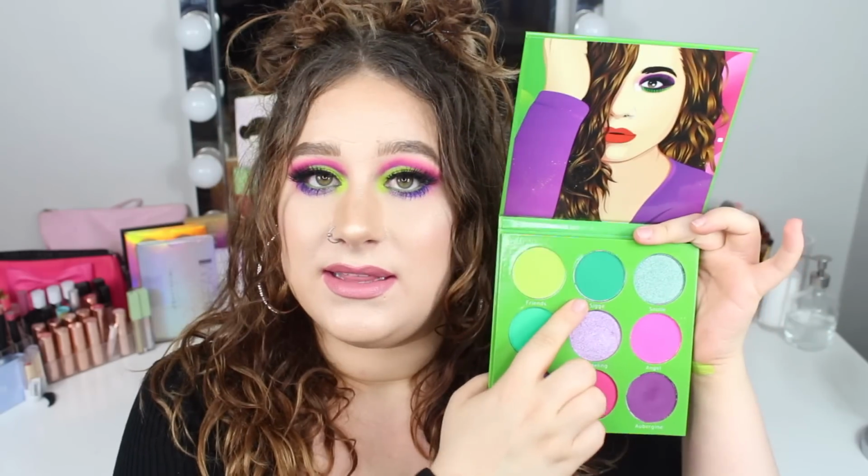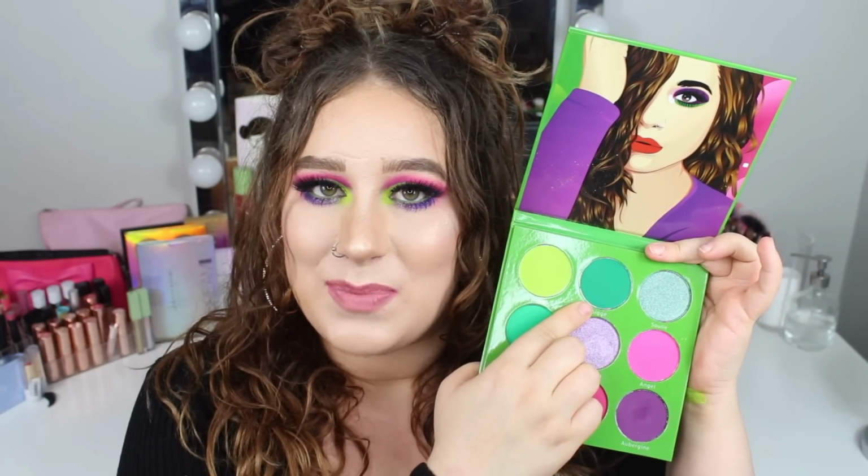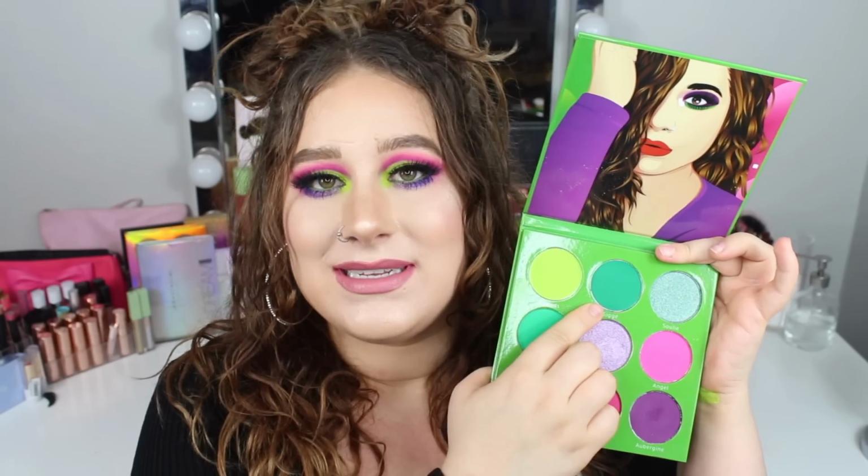Next shade is this one, which is a green. It's the darkest green in this palette, and it's called Sigge. Before I swatch it, if you don't know who Sigge is, this is my little baby. This is my little fur friend. This is my best friend, Sigge.